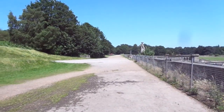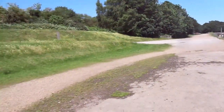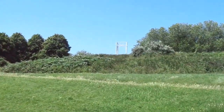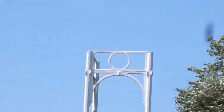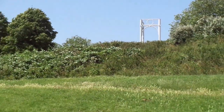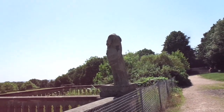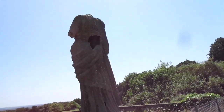Even though we've walked up to this top bit, the Crystal Palace was further up, because that is a bit of the old Crystal Palace. We'll go and have a look in a minute. Not much left, is there? So this lady here has lost her head. She's hollow.